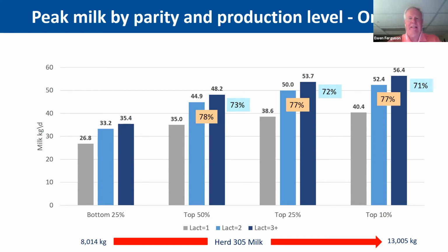And if I look at the top 25th percentile or the very top 10th percentile, that relationship is very similar. You can see that the absolute numbers have increased, which we'd expect with better herds, but the relationship between what a first calf heifer can do in relationship to her second calf sibling or her mature cow is quite consistent. So we're in that 72 range roughly from first to a mature cow, and about 77 or so between a first calf heifer and a second calf heifer. So I don't think we knew that before. I don't think we've ever really looked carefully at the difference in peaks from the different parities.